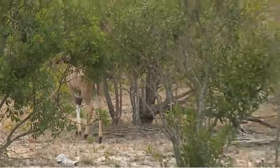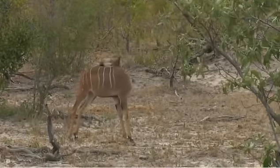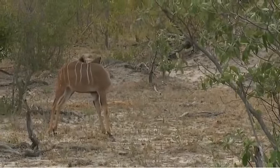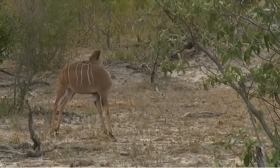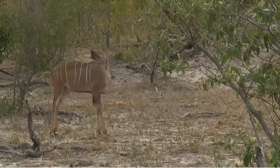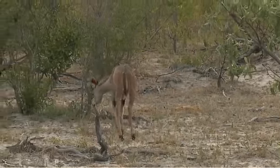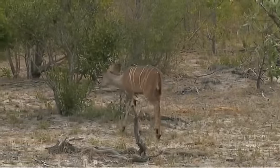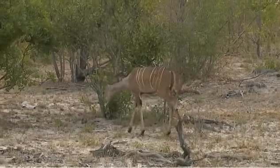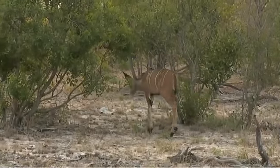I've seen kudu just like these ones. Their slender little legs, you would hardly believe the amount of power that they carry. And I've seen a kudu jump easily over a fence from a standing start. And the fence was about 2 meters high, 6 foot high. And it was just a little hop for them. Their jumping skills are incredible.